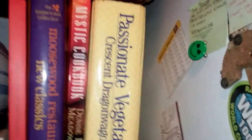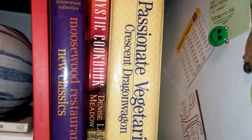Okay, so there's that, and then here is my refrigerator. Hello, refrigerator. This is on top of the microwave. I have these, which I use often or sometimes.